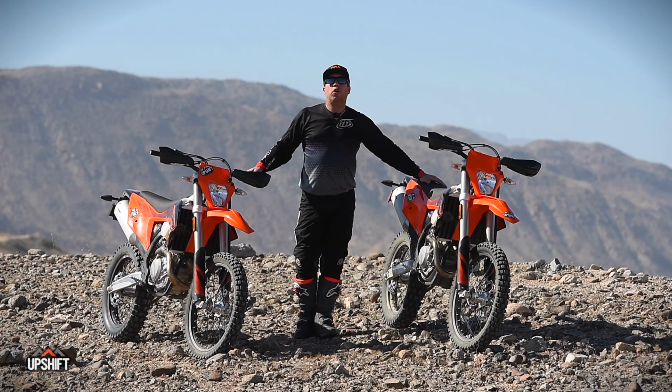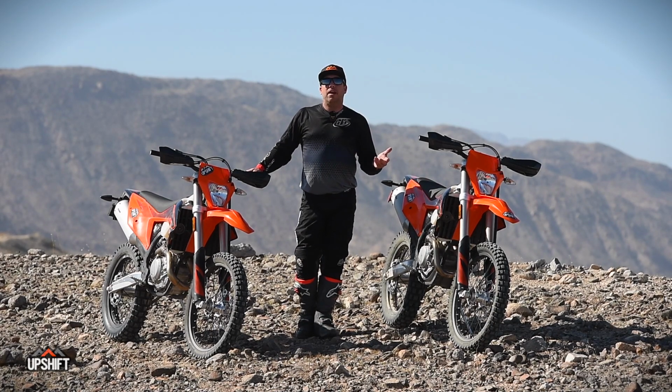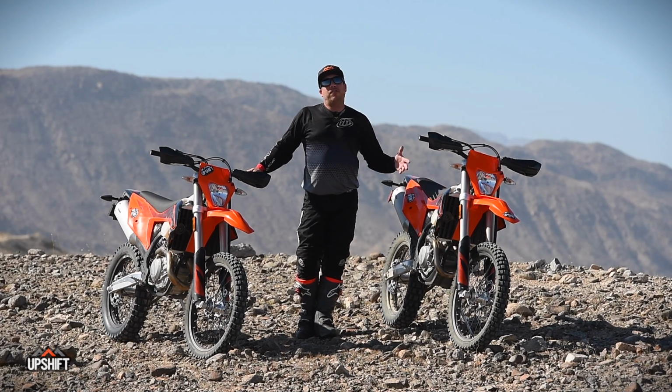As you can see, got two KTMs next to me. Thanks to KTM for loaning us the bikes. So we came out here with the guys from Upshift to really put them through the tests and see how these 2020 machines go.